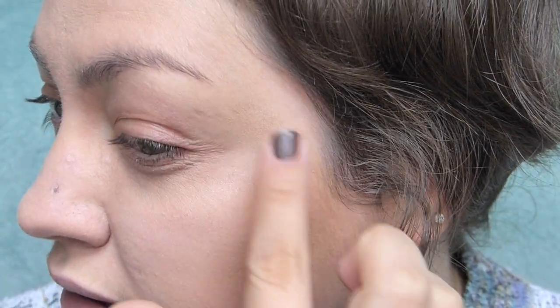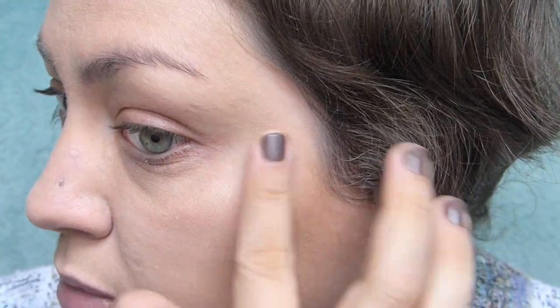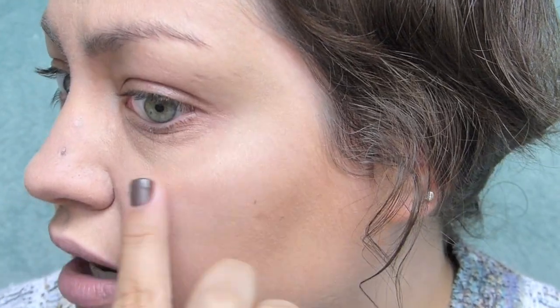It looks like there might be a little bit of micro shimmer in there, but it's not like glitter or anything, so if you're not into that, you don't have to be worried. It's very reminiscent of the Too Faced Love Light highlighter that I really love, but this one is much more subtle, I would say. Super pretty. I really hope you guys are going to be able to see that even a little bit. Very nice. Now, the moment I've been waiting for, the Cheeky Stamp Blendable Blush.